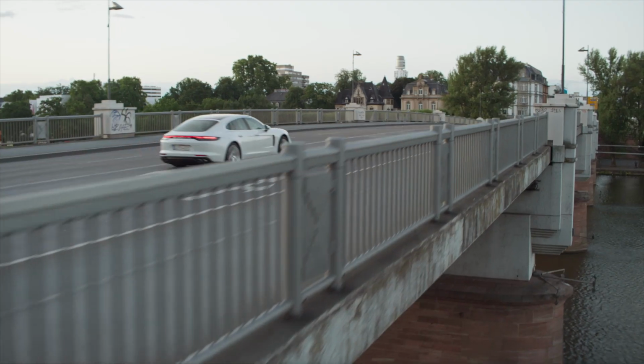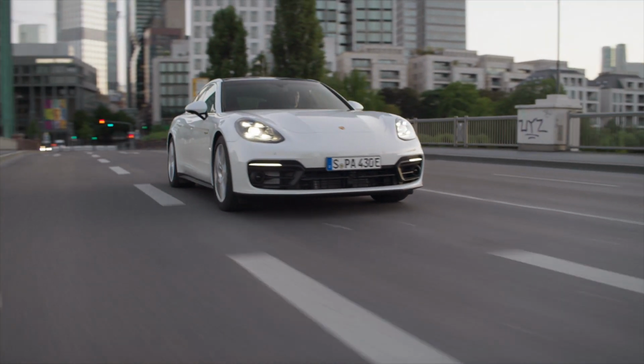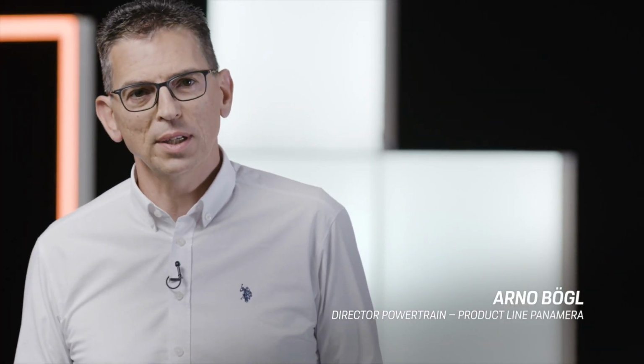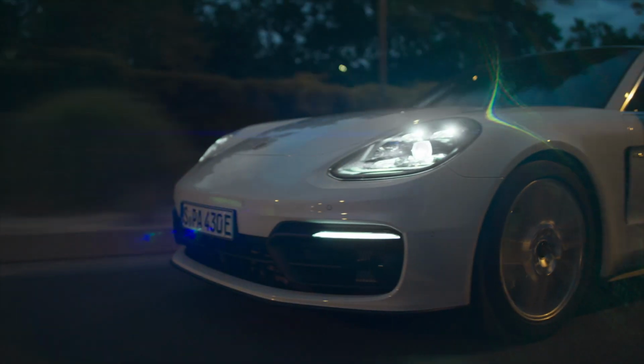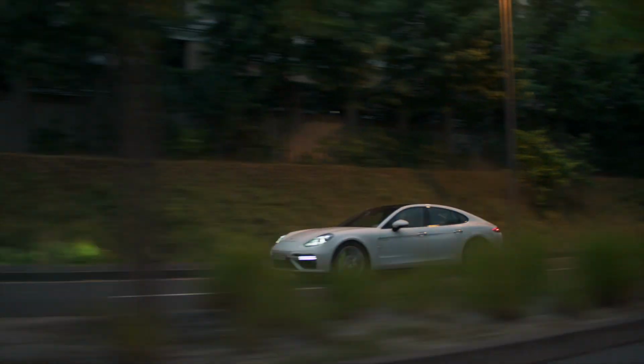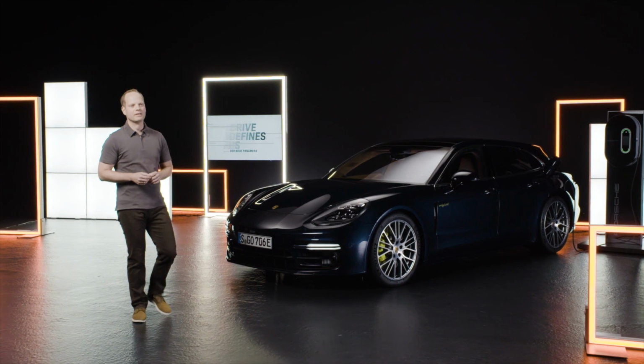The completely newly designed Panamera 4SE Hybrid has a system power of 560 PS and an impressive maximum torque of 750 Newton-meters. The heart of the drivetrain, its 136 PS electric motor, works together with the 440 PS 2.9-liter V6 bi-turbo engine. An important development goal for the Panamera 4SE Hybrid was increasing the power output of its high-voltage battery, which is 17.9 kilowatts per hour now, up from the previous 14.1 kilowatts per hour.